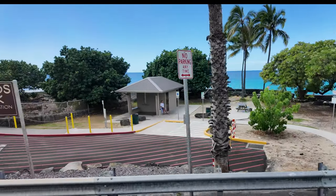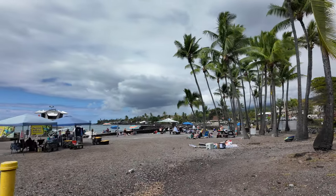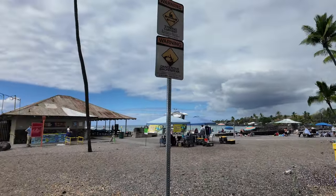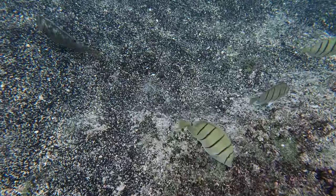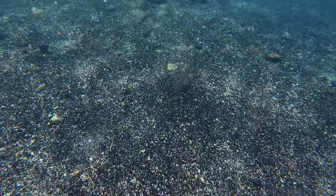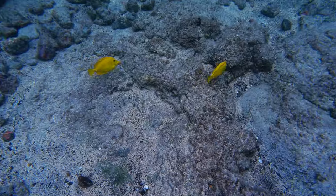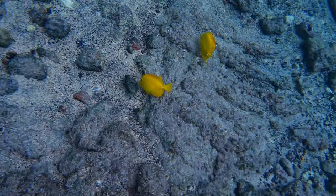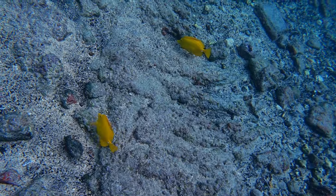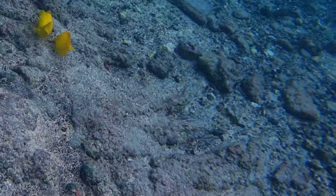I got to Kahalu'u Beach Park, the snorkel spot, and was able to leave my stuff on the beach. I found a nice couple, and I just asked if they would watch my stuff and told them nobody else should be touching it besides me. But I felt pretty comfortable leaving my stuff there with somebody just kind of keeping it. That worked out really well.